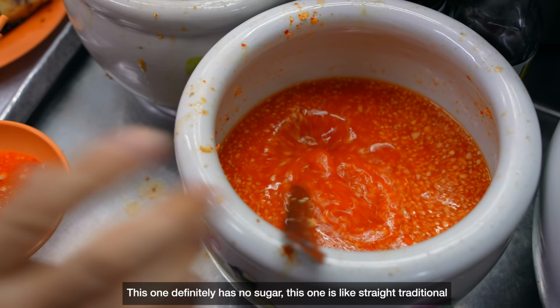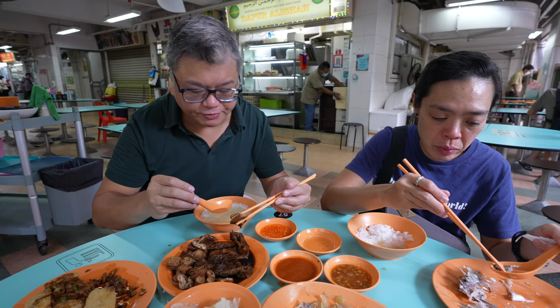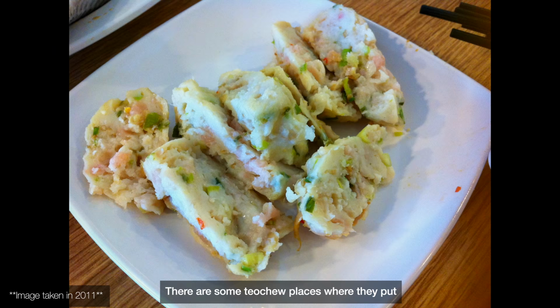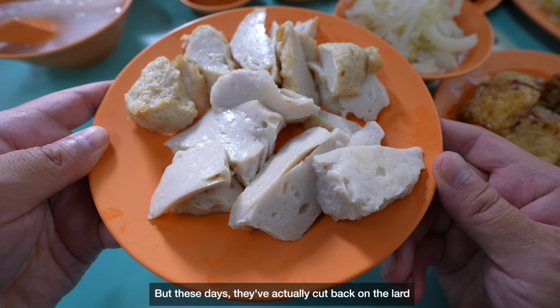The whole point of having a sauce is that you eat it with something rich. So you eat it with the intestines, or you eat it with the pork belly, or something fatty. There are some Teochew places where they put herb inside their fish cake, and they also put a lot of lard inside the fish cake. Then this sour chili actually makes a lot of sense. But these days, they've actually cut back on the lard. So this sauce doesn't make sense with the fish cake, only with the meatier item.